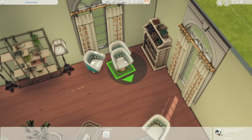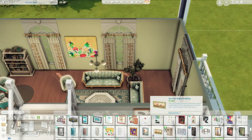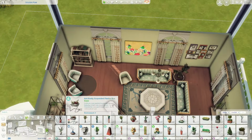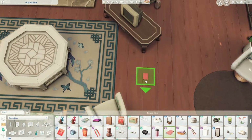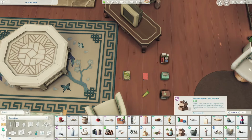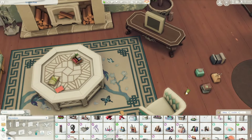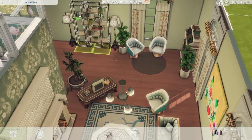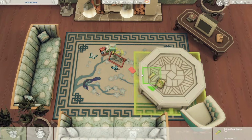And then in this corner, it's like a little book nook kind of corner, just where they can sit and read some books. And I put some plants around the house just to give it more life. And now I'm getting some clutter, but I didn't want to overdo it, so I didn't use too much clutter. Just a few items, you know. I feel like a house like this will rather be neat. It won't be so cluttered up and messy like some of my other builds I've done.